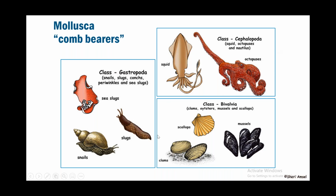Many of them also have calcareous shells, again, like the snail here, or these bivalves. And many of them also have eyes. And when they don't have eyes, they often still have some sort of visual system many times. So we're going to start off today with this group, the class Gastropoda.